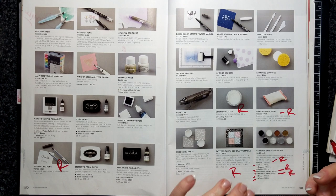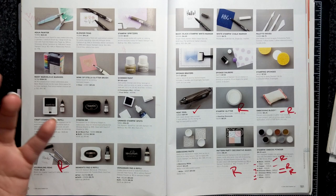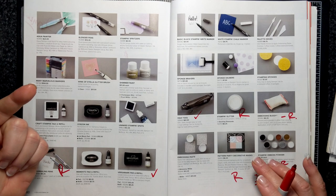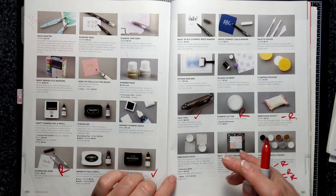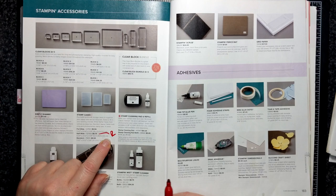Copper, Pattern Party decorative masks. And then, of course, we're keeping the heat tool, and our Versamarks and all of that. And we are keeping the basic pattern decorative masks. So the Pattern Party we're not keeping. And the embossing paste we are. We're keeping the shimmery white and the white. Wood mount stamp cases we're no longer carrying. Retiring those.